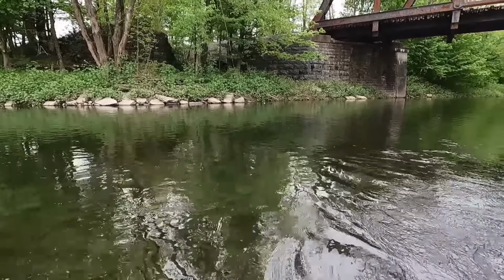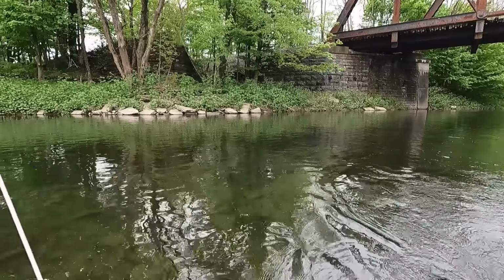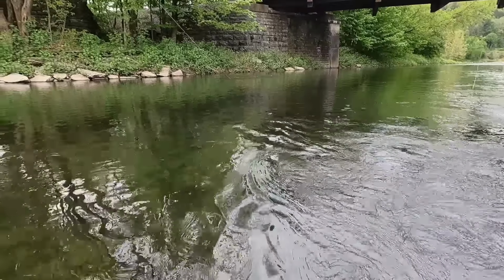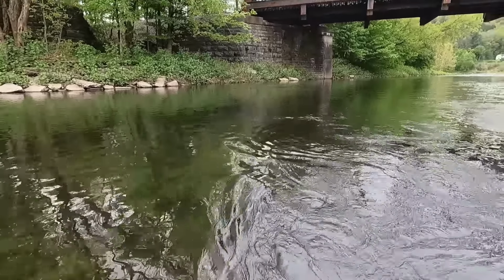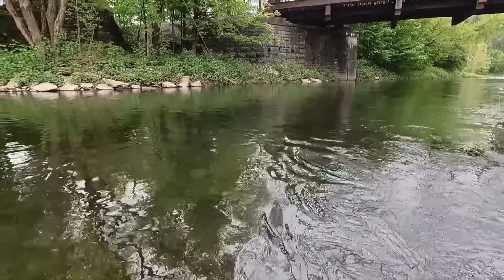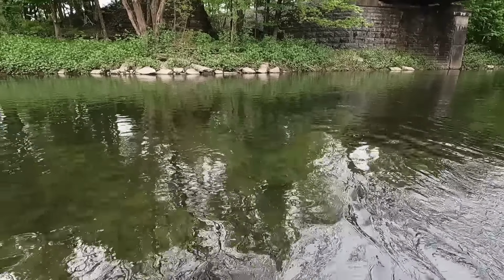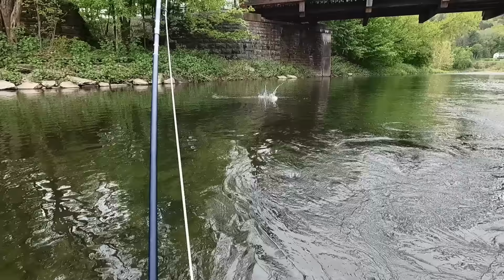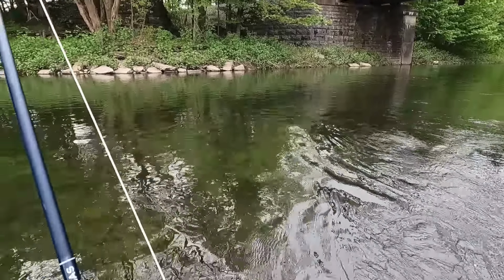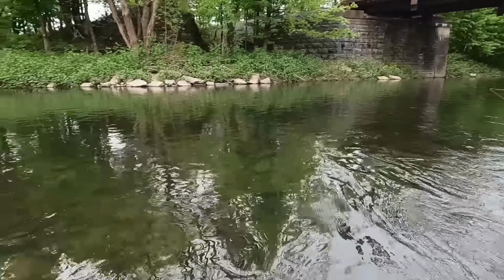I got him. Got him! Got him, got him. Guys, I don't know if this is the big one, but this one's about 15, I would say. Oh, baby. Oh, maybe bigger than 15. He may be bigger than 15. No, I'm good. I'm good. No, I want to see him. Oh, oh.